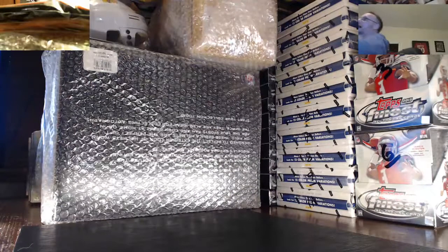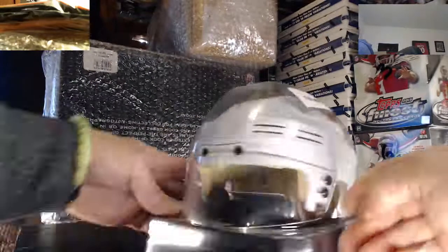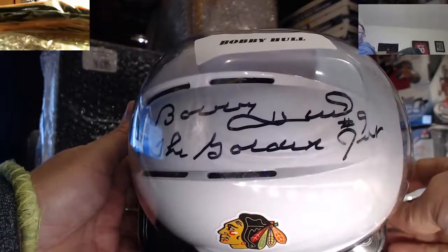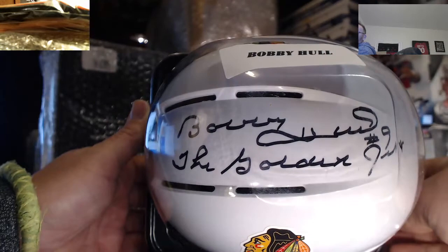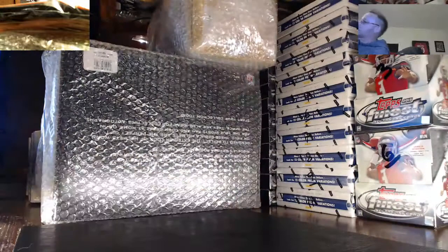All right, next up, keeping the hockey theme in this one. That is a mini helmet autographed and inscribed by who? Bobby Hall. What is that, the Golden Boy? I don't know what that says. It's something, the Golden something. The Golden Jet, my bad. Bobby Hall, the Golden Jet. Nice. I like those hockey mini helmets. Those are cool. All right, next up.